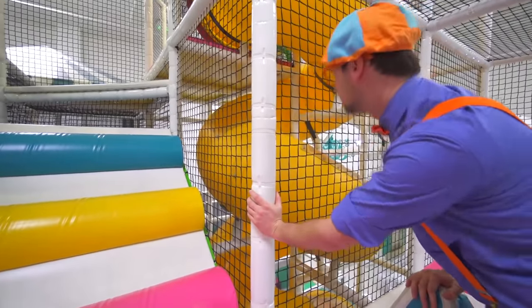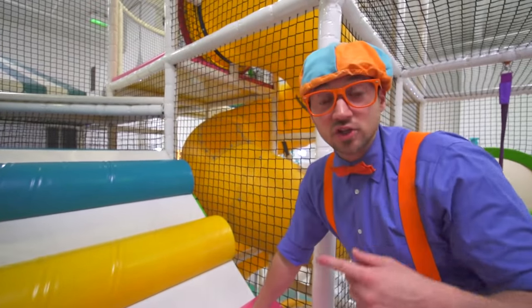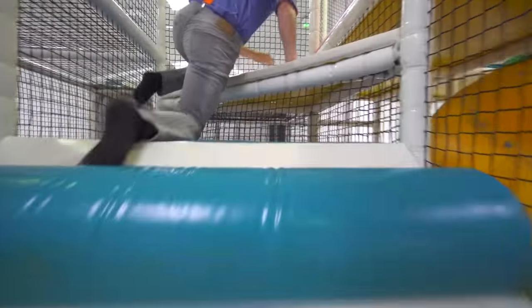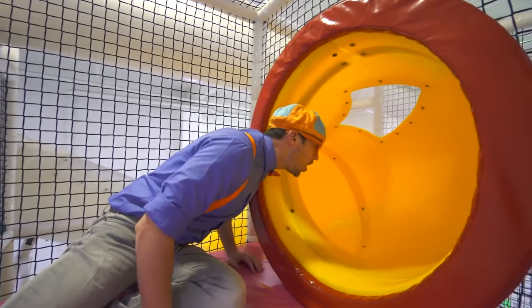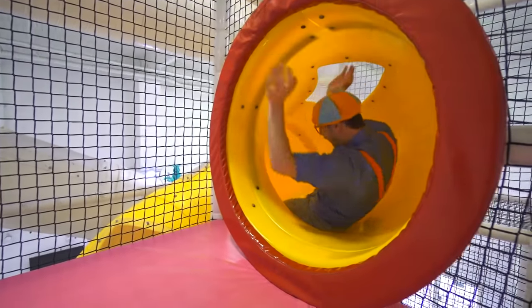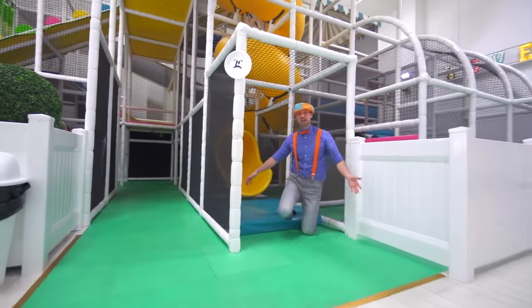Ooh, wait a second. Do you see that? That yellow slide through there? Whoa, goes around and around and around in circles. I think you and I should go to the top and then I'll go slide down it. Come on. Whoa, look down it. You see that? Okay, I'll slide down there. Hello, here I come. Okay. See you at the bottom. Whoa! That was awesome!